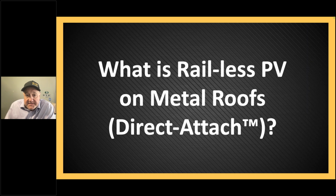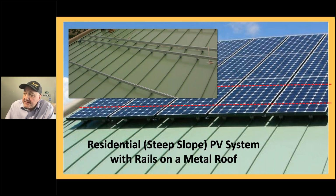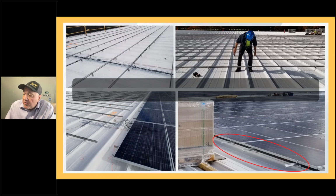All right, so now let's get into the railless, our direct attach system. This is that same picture. I'm showing this because with rail systems, you have to first install all the rails and measure them all and then install the solar, whereas with railless, you do not. So here's more rails. This is a 3 megawatt on a roof near me in Massachusetts. You can just see all those rails.